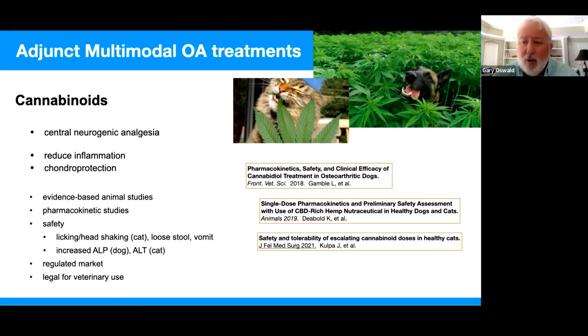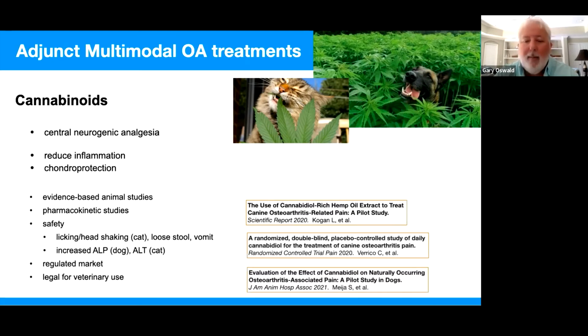We're just starting to see the evidence-based studies coming out. And the good news is there's quite a bit of research interest here, and we're seeing multiple papers come out. You see a number of them there, a number of them here that are coming out again in 2021 and 2022. Bottom line becomes, it appears that there's not a lot of regulatory issues with cannabis use right now in animals. But again, be aware of where you practice and what your state regulatory agencies tell you.